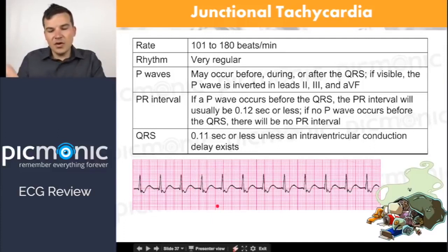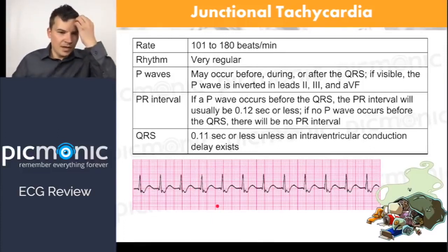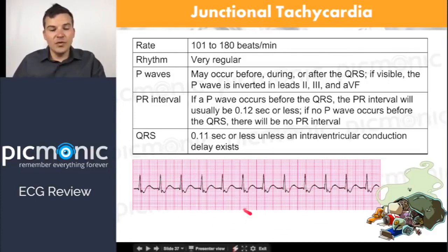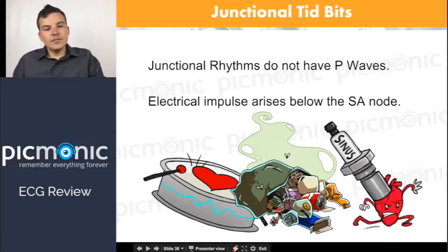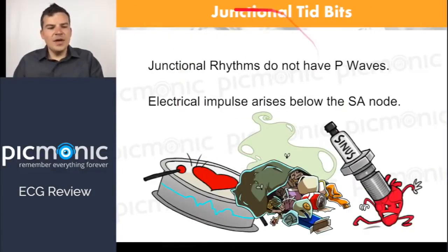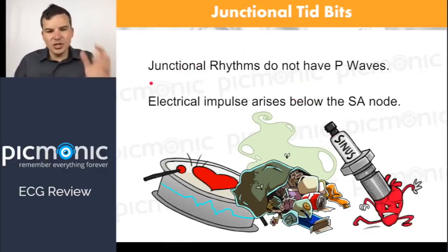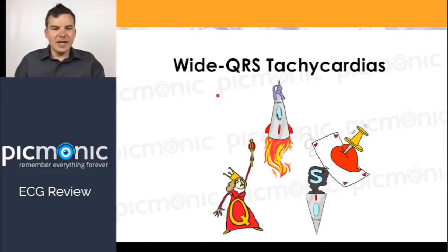PR interval, there is no PR interval, so it doesn't matter. You don't have to calculate that because you can't do it. QRS usually is always fine, but you still do it. The QRS, there's only one box, which means it's 0.04 seconds. Beautiful. Now, I just said this again because I like to harp on it. Junctional rhythm means it happens at the junction or below the junction. And that's what's important. That's why we call sinus rhythms sinus.